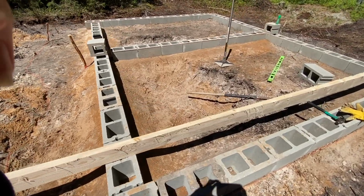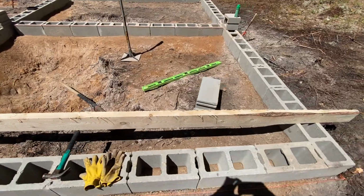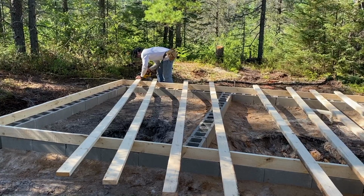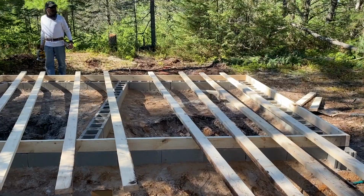Once we started getting the floor joists together and we had our deck done, that's when things started to come together. We felt like we were accomplishing something. During this build, we used all hand tools, battery-operated tools. We didn't have a generator on site, but we still made really good progress for what we had.